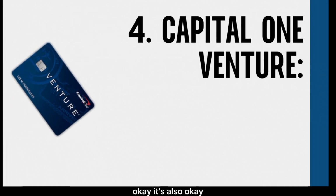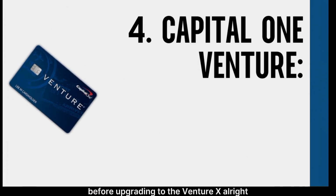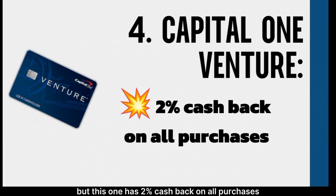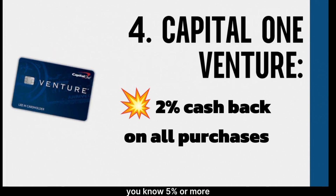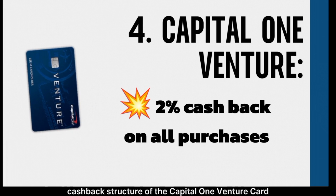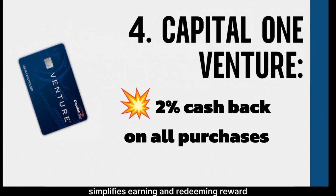Okay, it's also okay in case you're interested in having a Capital One card. You can decide to start with this one before upgrading to the Venture X. This one has 2% cash back on all purchases compared to the X, which offers 5% or more. The flat rate cashback structure of the Capital One Venture card simplifies earning and redeeming rewards.